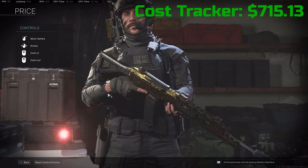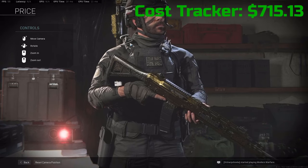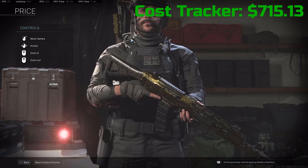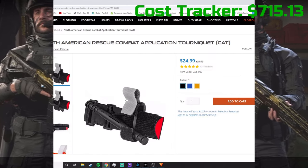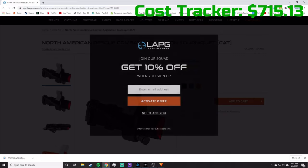Now, to the right of that, this right here is obviously a tourniquet. He also has another one up here. And we are sourcing our tourniquets through CAT Tourniquet. This is the North American Rescue Combat Application Tourniquet, or CAT Tourniquet.